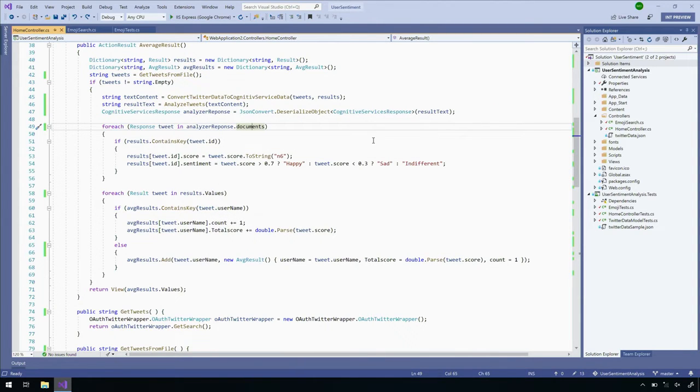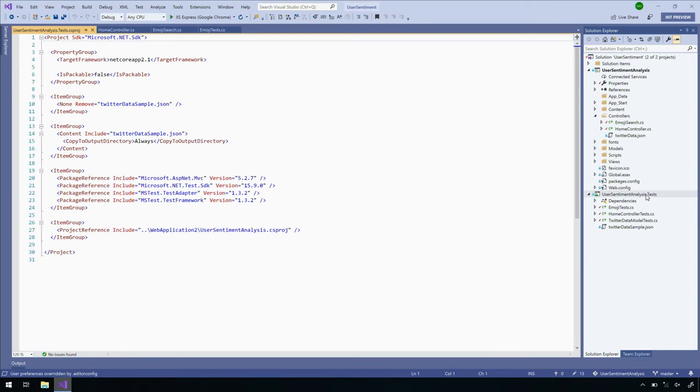And for SDK-style projects using .NET Core, .NET Framework, you can simply double-click on the project name within the Solution Explorer, and it will open a CS proj. Ta-da!